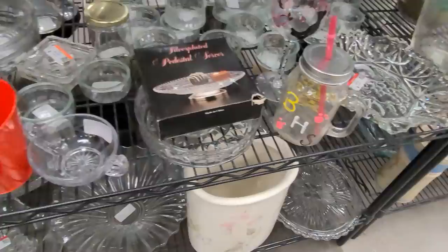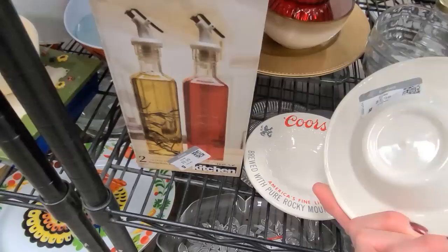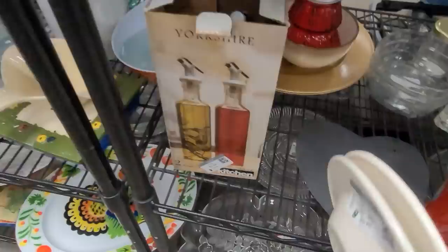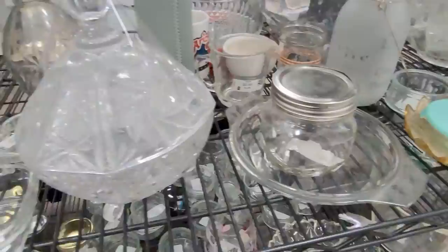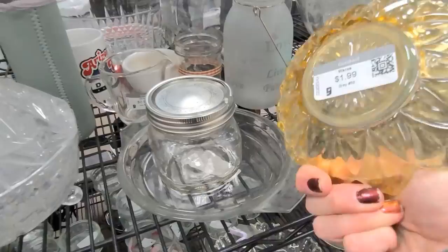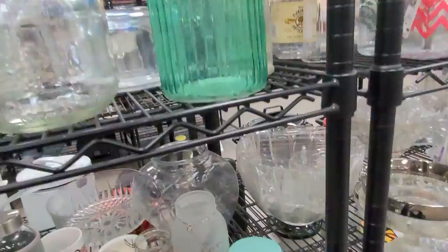Lots of clear glass here, Coors ashtrays. Those might be worth looking up. As I say, advertising pieces are often quite collectible. That is extremely heavy. Oh, look at this little dish here. This is a beautiful vintage amber yellow glass, 99 cents. Let's pop that in the cart.